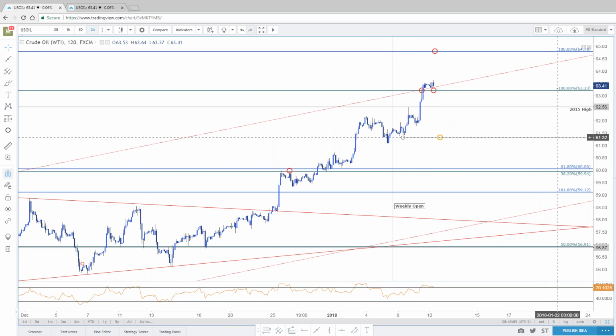Any questions on crude prices? The more headlines this gets, the closer we should be looking for that pullback. Okay, so let's jump into the dollar crosses real quick.